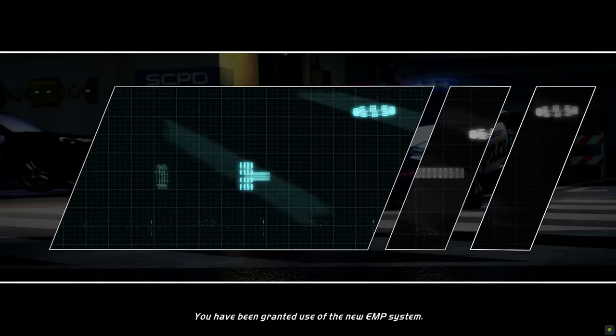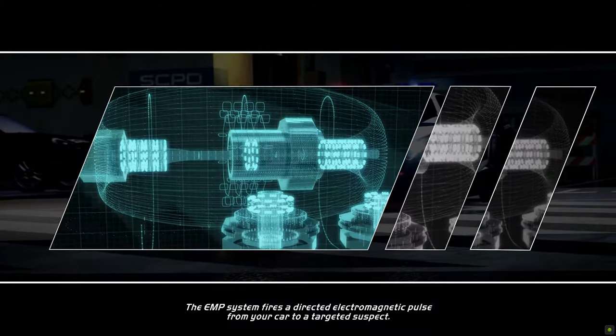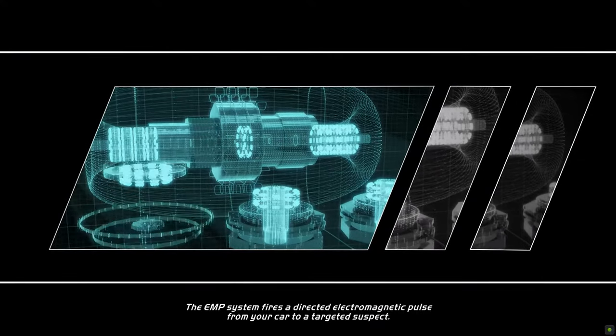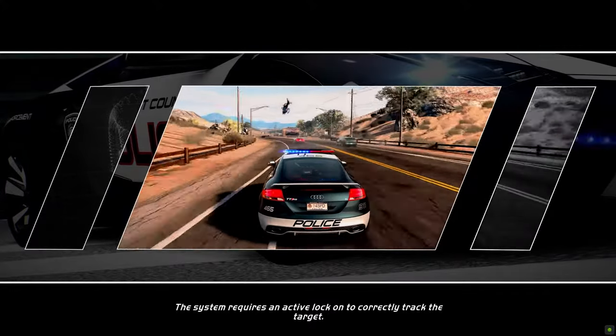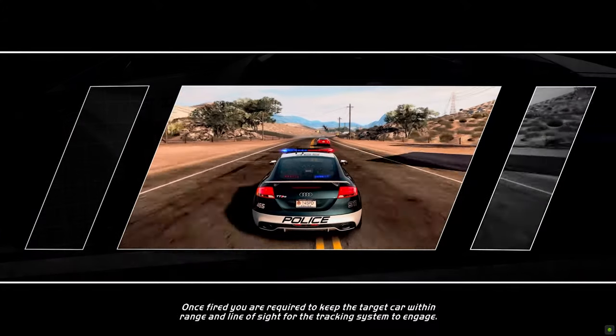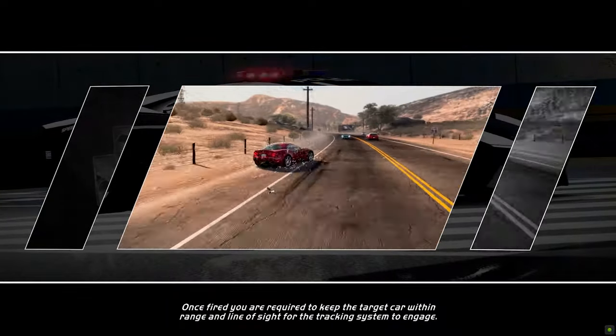the new EMP system. The EMP system fires a directed electromagnetic pulse from your car to a targeted suspect. The system requires an active lock-on to correctly track the target. Once fired, you are required to keep the target car within range and line of sight for the tracking system to engage.